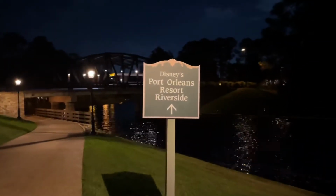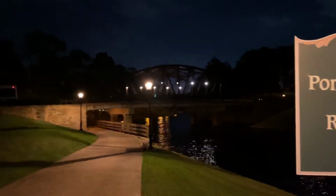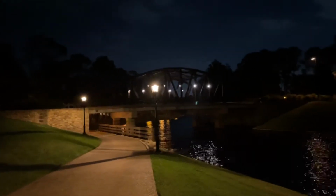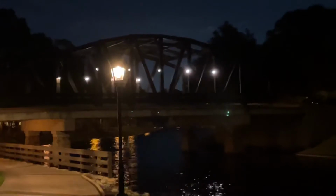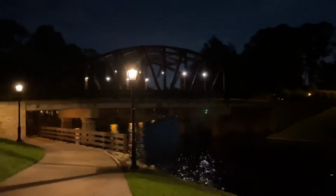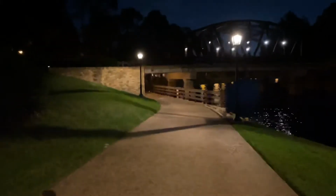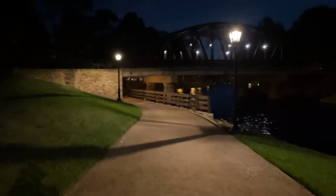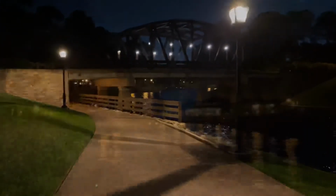Here's that sign, Disney's Port Orleans Resort, Riverside. So we are officially entering the Riverside area. There's a bus that just crossed that bridge. During the daytime, you can see just how beautiful this bridge is in this area. And we're gonna keep walking and head under the bridge and officially towards the Riverside Resort.